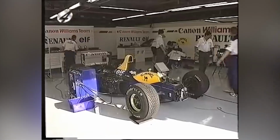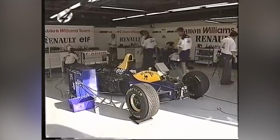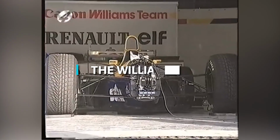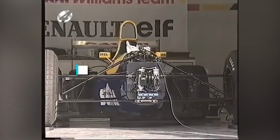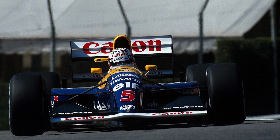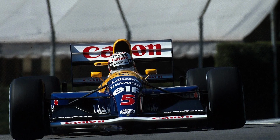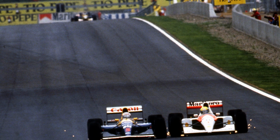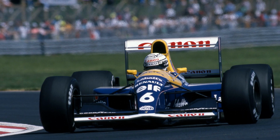The system used sensors and computer-controlled actuators to adjust the suspension setting in real time. This meant that the car would have different suspension settings from corner to corner, which dramatically improved the speed of the car. The Williams team was one of the first teams to experiment with active suspension, developing the technology in-house and fitting it on the FW14B car that debuted in 1991.